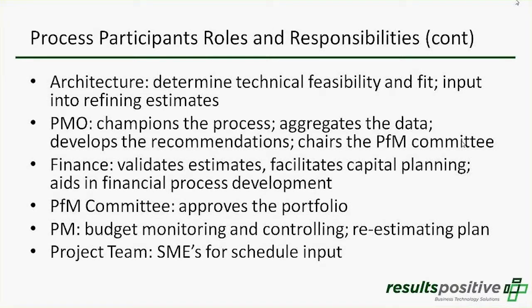If you don't have a PPM system, you may be working on spreadsheets, and so to what degree can the finance folks help you with pulling together those spreadsheets where you're not having to do a lot of cut, copy, and paste, but you can do macro-based spreadsheets that will start to aggregate the data.